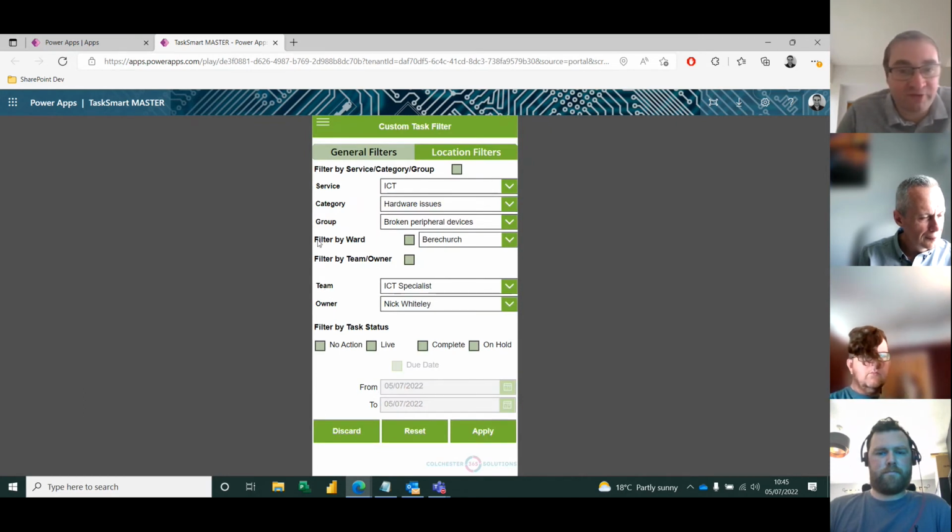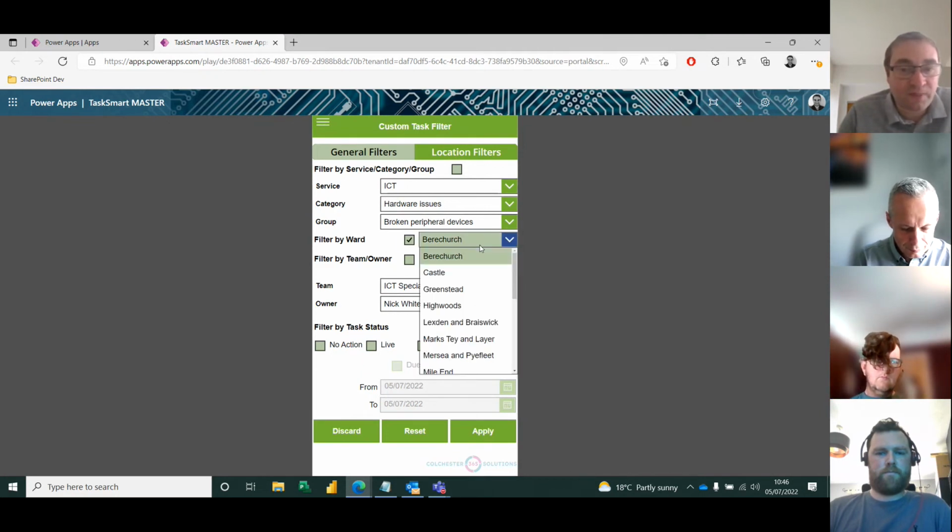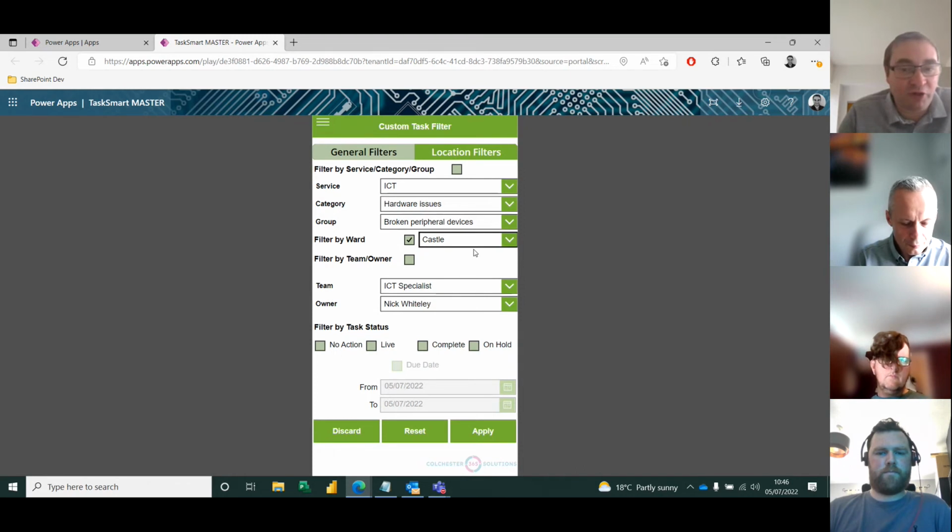But the basic premise is you can filter by service category group, by a particular ward, the team and owner, and then task status. So you can mix and match these how you like. Let's say we want to filter on ward, and we only want to see tasks raised in Castle Ward, which are currently live.